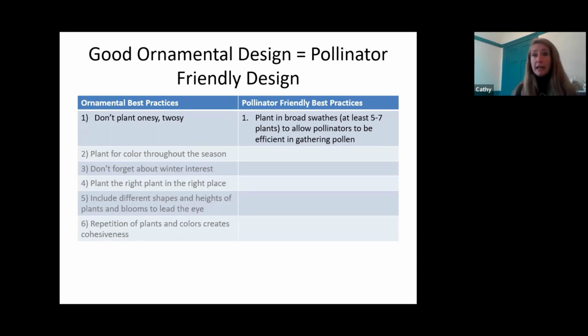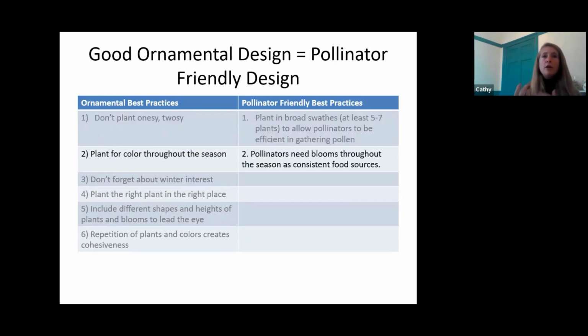And that matches exactly with the ornamental best practice, right? You want to plant with abundance to create that psychological feel and pleasing effect to the eye. And you want to plant in broad swaths for the pollinators. So it's an exact match. Okay, second principle, the ornamental best practice was plant for color throughout the season. So as you know, pollinators also need color throughout the season, right? They need to be able to collect pollen and nectar throughout the season.